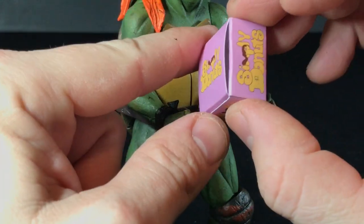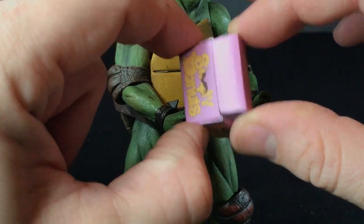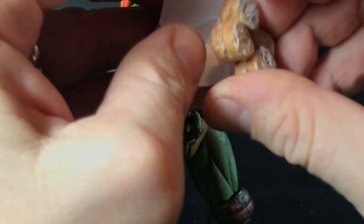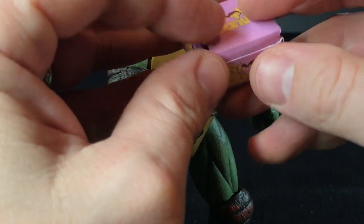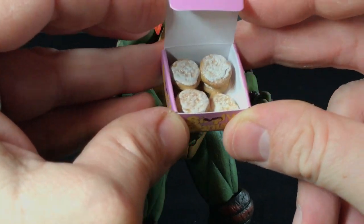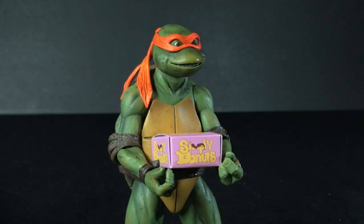Simply Donuts. If you remember the movie, they put the donuts in here so that before their fight with Tokka and Rahzar, they can have their traditional pre-fight donuts. Pre-fight donuts? Oh, yeah. So you can have your toy Michelangelo holding your donuts in his hands, just like he does in the movie. Only this Michelangelo, he looks like he needs to lay off the sugar.